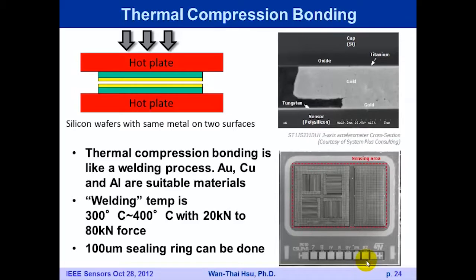Okay, the fourth one. Still awake? Basically this is a simple one. I would not spend too much time on it. It's a more traditional technology. It's basically thermal welding.